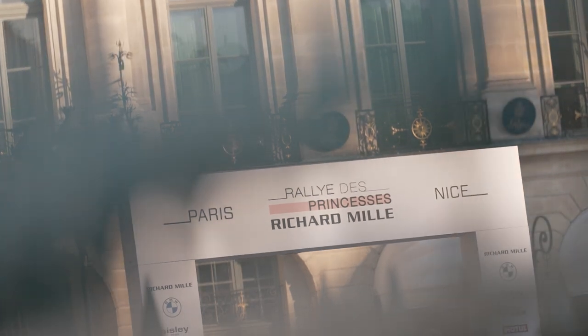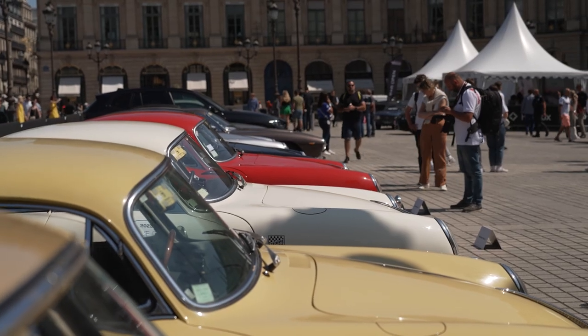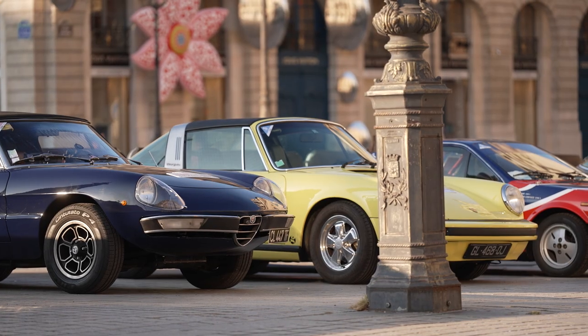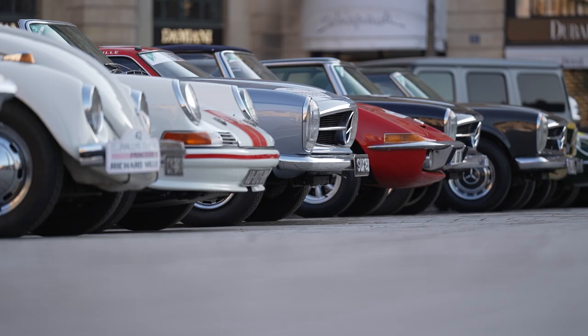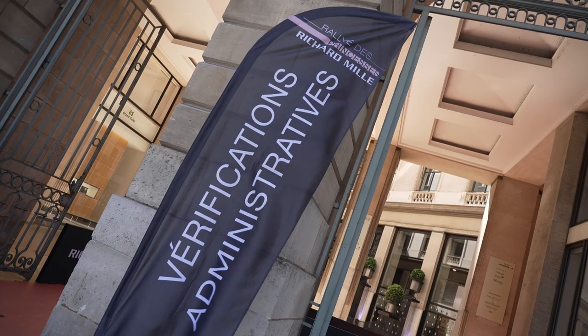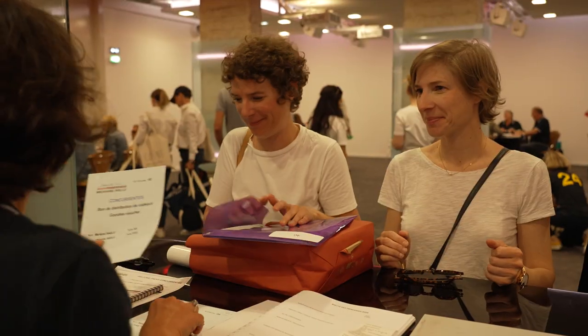One day before the start, as is the tradition, everybody gathers in Paris at the iconic and prestigious Place Vendôme. Nothing could be more fitting to welcome these little gems of automobile history. On today's program: welcoming our competitors, handing over their equipment, and completing some formalities.